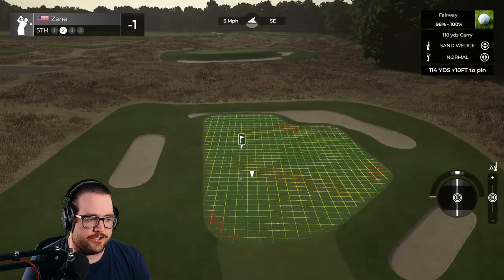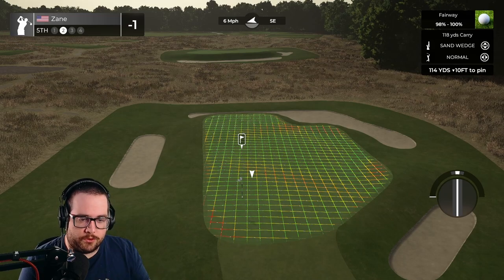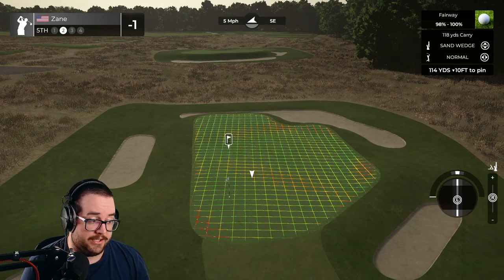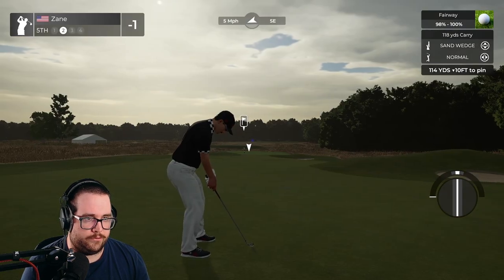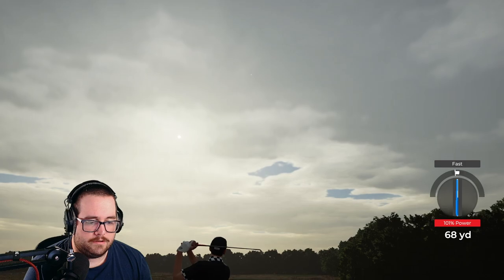I really hope they get that changed whenever the next game comes out. I'd rather default to a full club every single time because that's what you normally do. You look for your full shot and then you move back from that if you need to pitch it or splash it, flop it, whatever half shot you're needing to do. At least that's how I progress out on the course. I would rather it default to a full shot every single time, though.